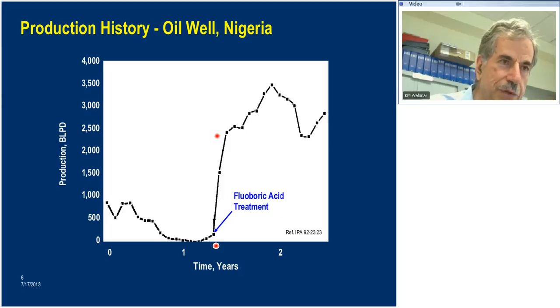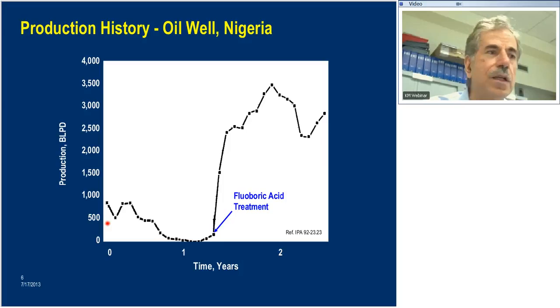And you see the production went up, let's assume it went up to 2,500 barrels per day of liquid. And initially, let's say it was 500, just to simplify things, so it's 2,000 barrels of liquid per day additional. If 10% of that is oil, that's 200 barrels of oil per day. Again, if you use $50 per barrel, that's $10,000 per day, and let's say the treatment costs $200,000, so it's 20 days or a month's time basically before the treatment pays out.